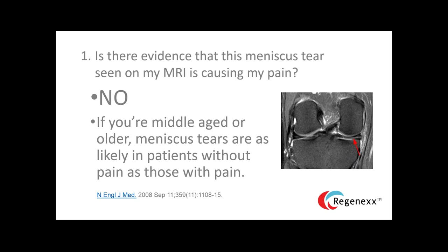That surprises patients. Well, in the largest study that we have on this topic to date, published in the New England Journal of Medicine, that looked at patients with knee pain and without knee pain, there was no difference in the number of meniscus tears in folks with knee pain versus folks who didn't have knee pain. Hence, if you're middle-aged or older, and if you have knee pain and we pull an MRI and there's a meniscus tear, there's a pretty good chance that meniscus tear has nothing to do with why your knee hurts.